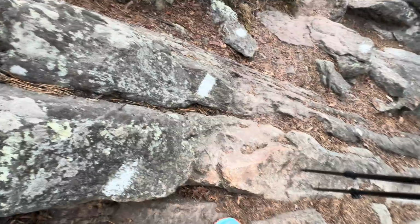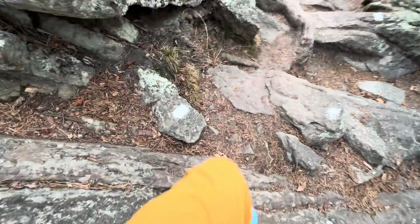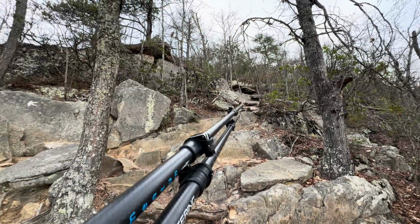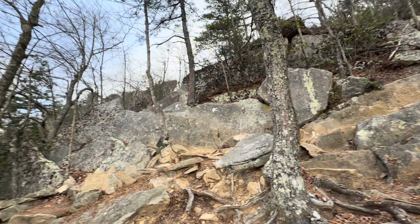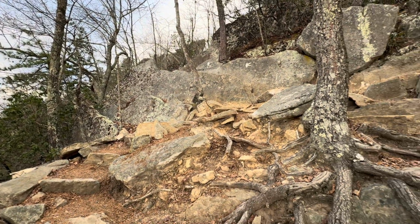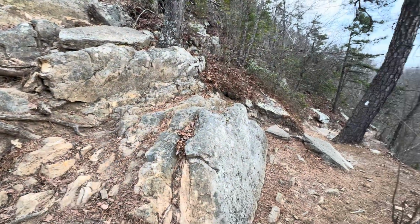Woo! Almost slipped right there. So you come down way up there, and you come down here, and you're basically walking on the sides of these rocks. Like the very top, like that part right there.